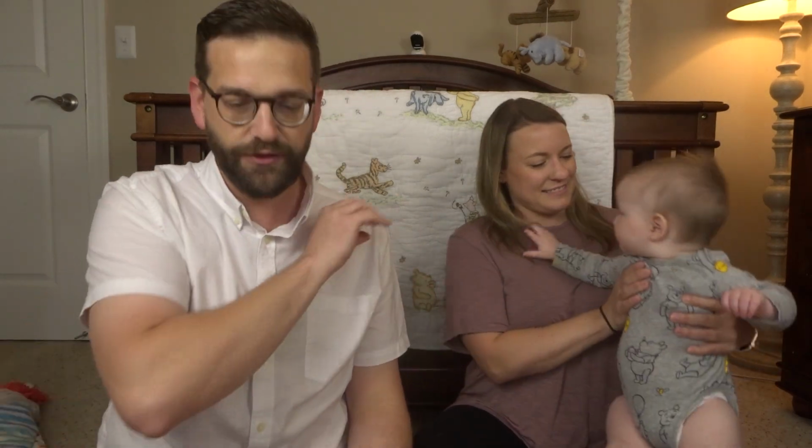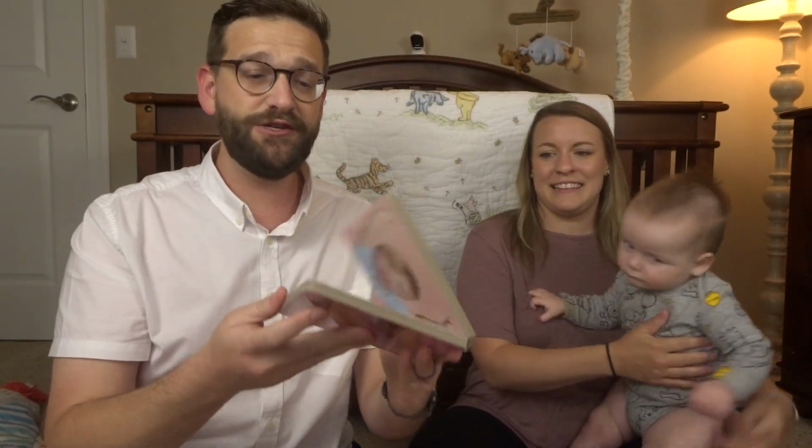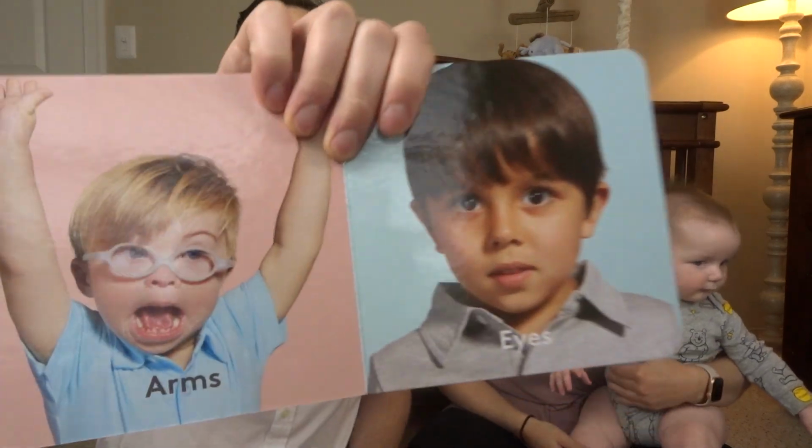We have James here so we can show him all the items in this box because this is his first time seeing it all. Again, this isn't really an unboxing. This is kind of the whole experience, and because you can see whatever's inside the box online, there's no surprises. So there's the Parts of Me book. He's really into books right now. It names all the different parts of the body.